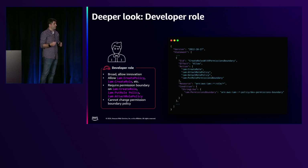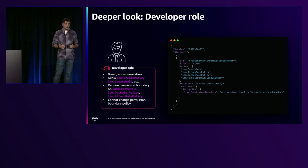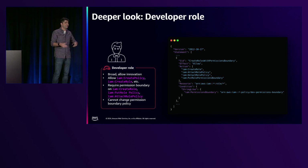But what we will do is attach a couple of different policies to the developer role to kind of push some requirements on them, both when they create a policy and when they create a role. We want them to be able to do those things, but we want to require that the permission boundary, which is just another IAM policy, is always attached whenever the developer does create a role or put a role policy or attach a role policy to a role. So basically what we're saying is anytime the developer touches a policy, it has to have this permissions boundary policy associated with it.